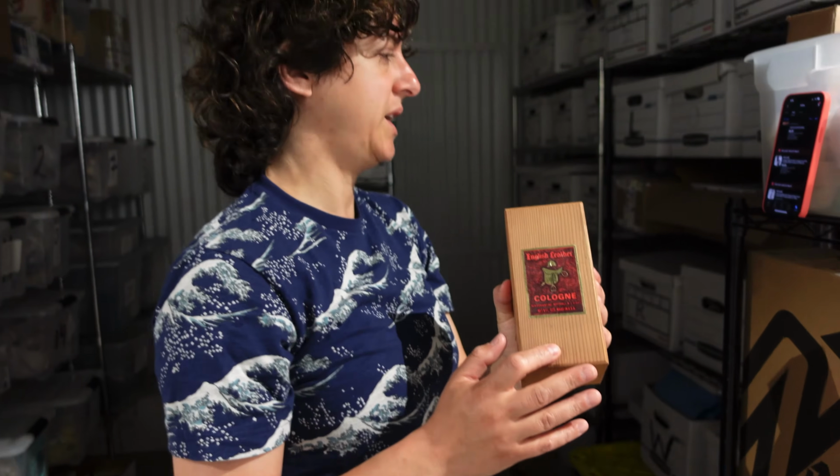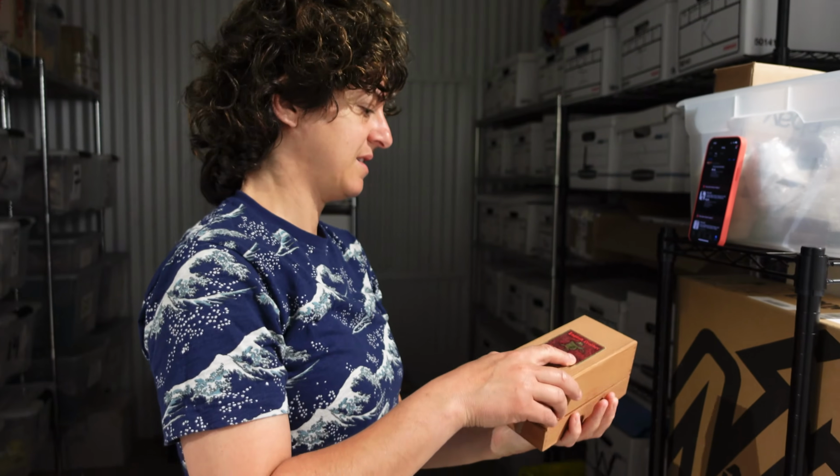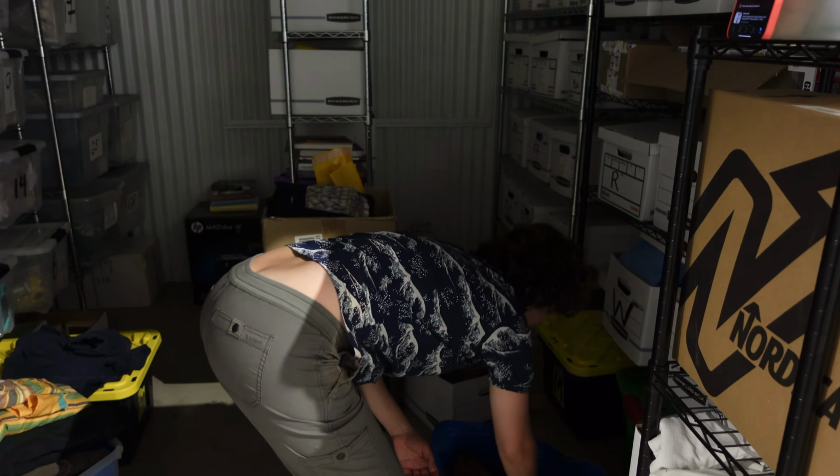So this one for 40, and it was brand new. It's open box, but no one had ever used it before. I wasn't really sure if it was going to sell, but it sold really fast. So it was a good pickup.